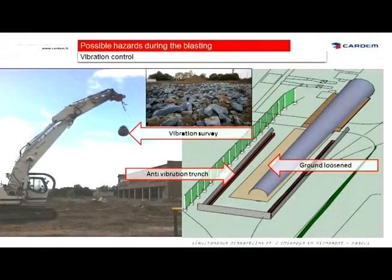And about vibration and dust control during the blast, as shown during the movie, several measures were adopted. We loosened the ground of the reception area, we dug a trench around the area, simple but efficient measures confirmed by our very precise pre- and post-fall vibration survey. The dust was mainly contained by water and nettings.